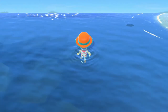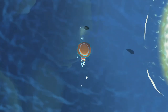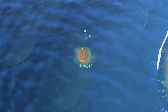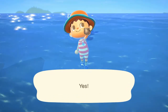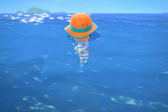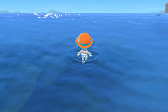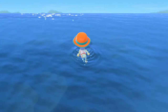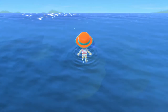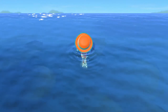More bubbles. Oh, don't be a fast one again. Okay, good. Yes! I got a pearl oyster. Ah, shucks, don't clam up now. Okay, so there's different kinds of oysters. There's regular oysters and pearl oysters. Now, do pearl oysters, like, do you physically get the pearls from them, or do you just have to find the pearl as is, or just get it from Pascal? I'm kind of confused on that.